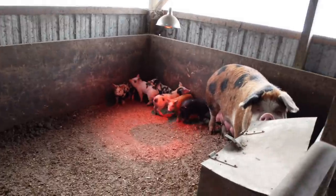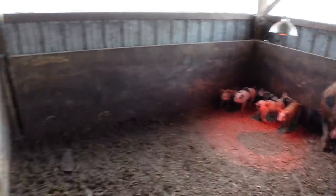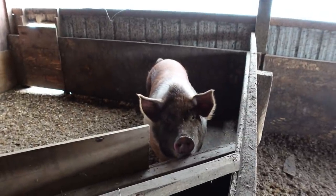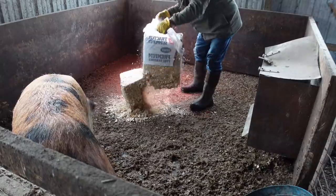What do we got going on in here? Howdy, roaches. Hi, Mom. Brownie, still very pregnant. You guys need some more bedding.